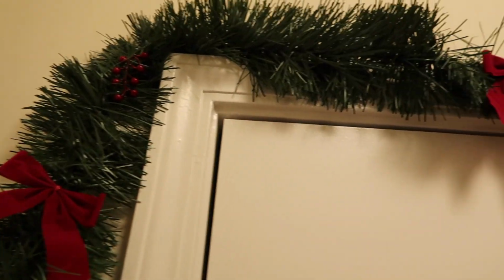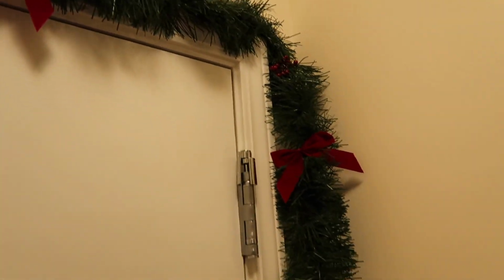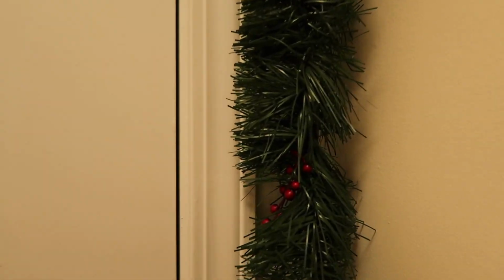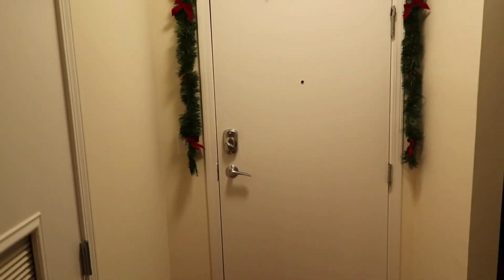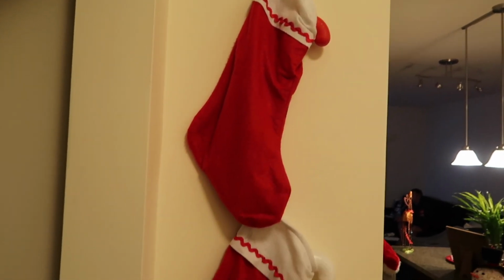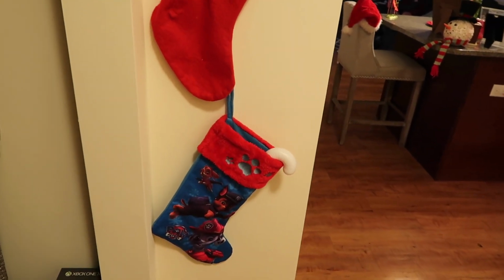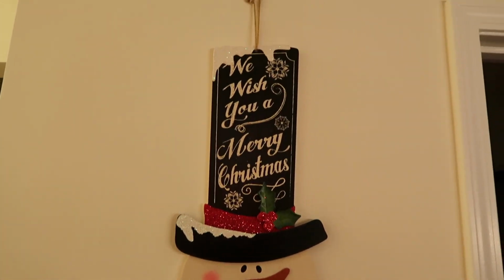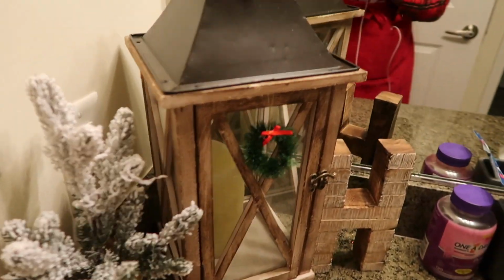So here is the front door, and this is how I decorated the front door. I want to say that I will theme my Christmas decorations like the berry wonderland, because these berries, I found them and they literally have found their way all across the home. So this is the entry right here, and this is just our stockings. And then I had this snowman for some years now, so I hung that.